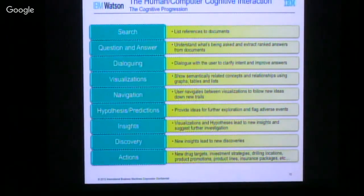The next level is question and answer. Let me enter my information, type in my question or speak my question, and instead of giving references to documents, give me the actual answers. This was the Jeopardy view, and I think this is most people's view of what cognitive computing is: I can ask it any question and it gives me the answers.